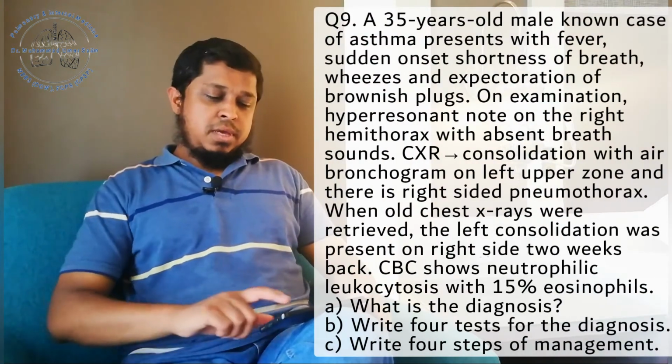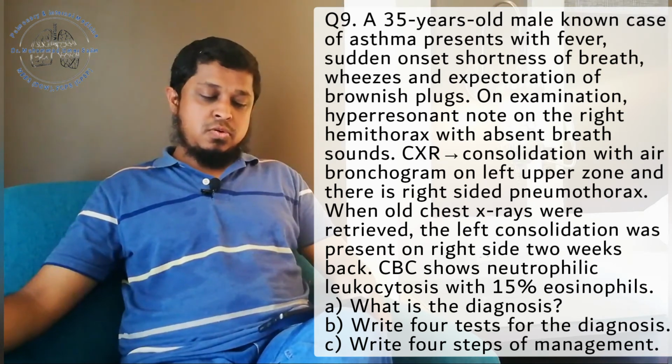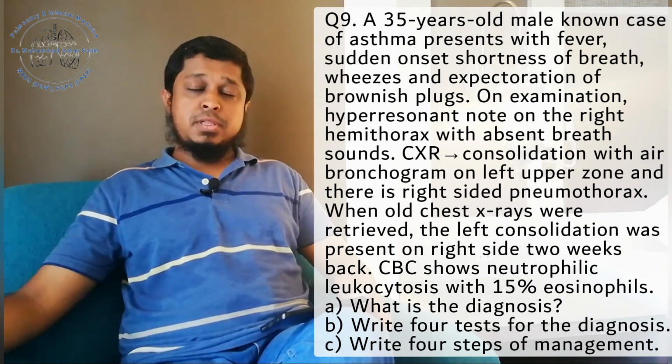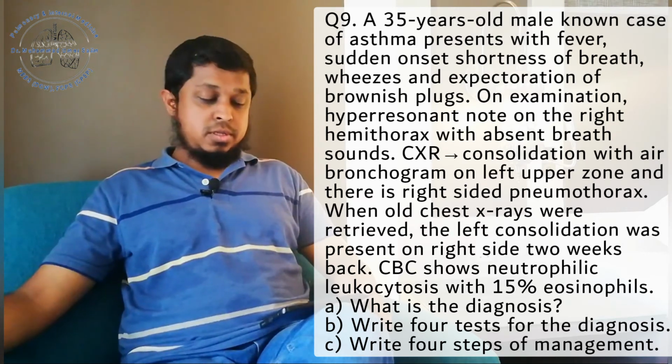As we were discussing the FCPS Pulmonology April 2015 paper, the next question is on your screen now. A 35-year-old male, known case of asthma, presents with fever, sudden onset shortness of breath, wheezes and expectoration of brownish plugs. On examination, hyperresonant note on the right hemithorax with absent breath sounds were observed. Chest X-ray shows consolidation with air bronchogram on left upper zone, and there is right-sided pneumothorax.